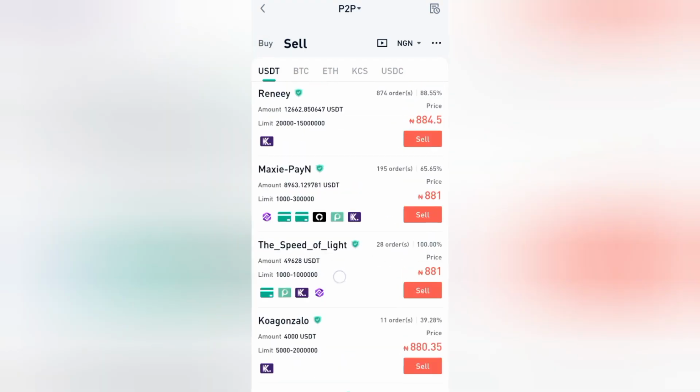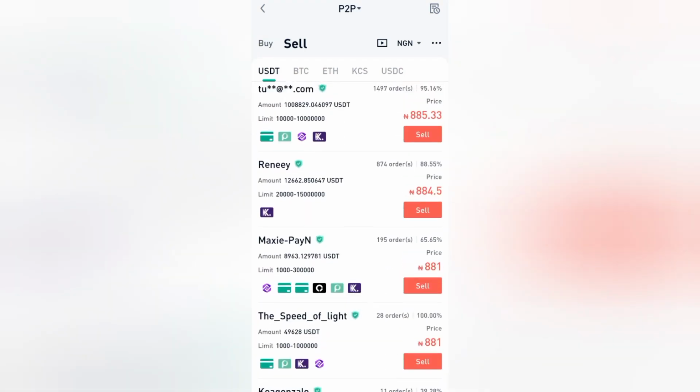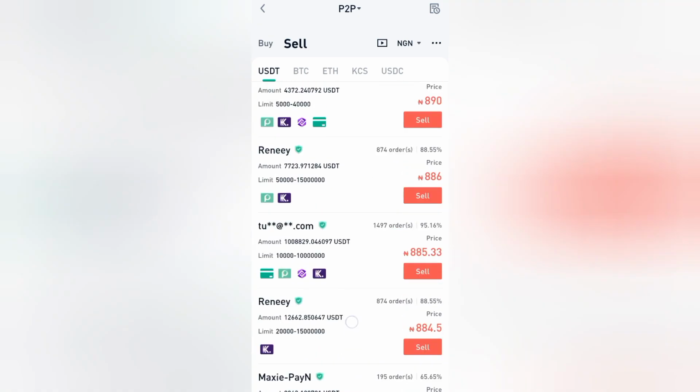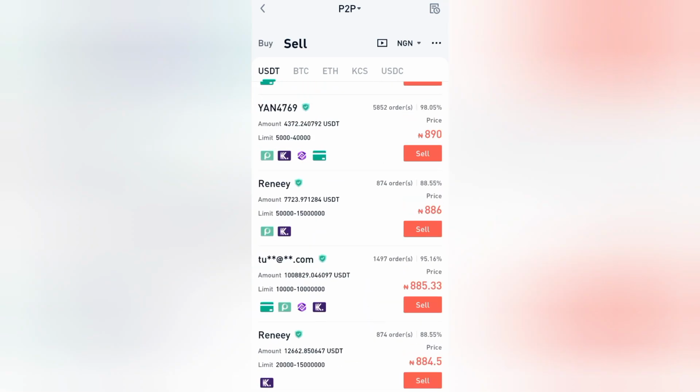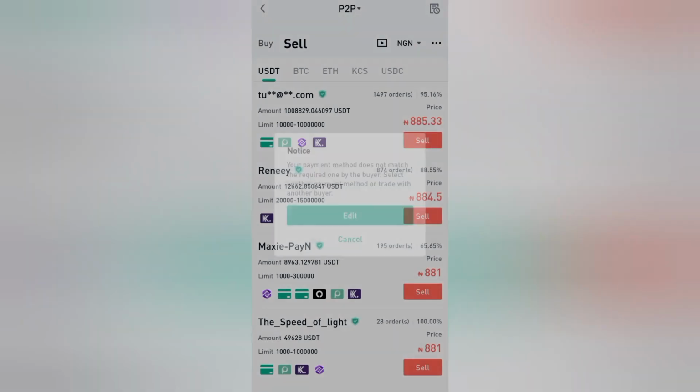So once you see, okay, this person is buying 1,000, this person is 30,000, 20,000, 10,000. So you take your time to look for the merchants with the highest pay and the banks available. So let's assume you just have about 2 USDT. Your BSV is equivalent to 2 USDT. You just look for this person. This is 1,000. You tap on sell.